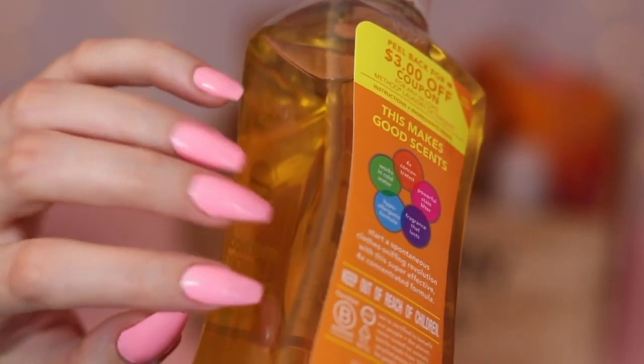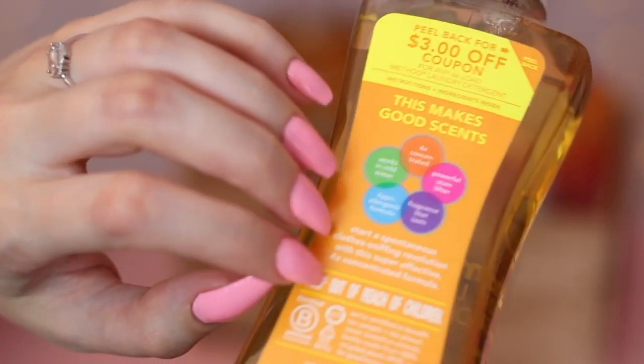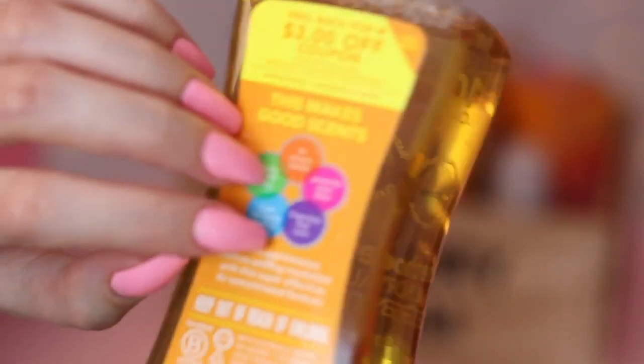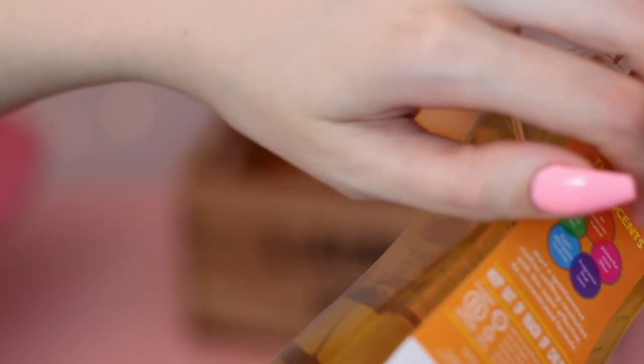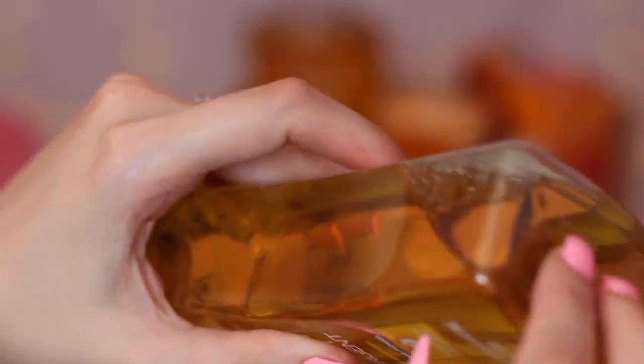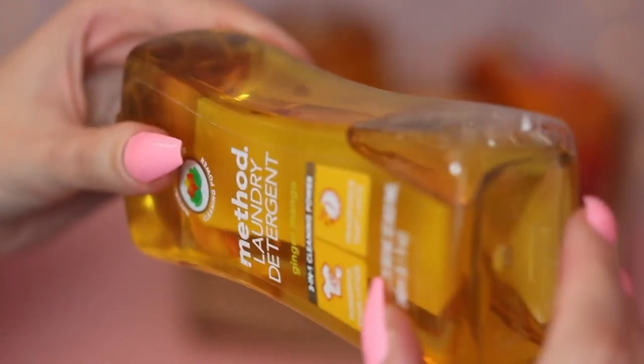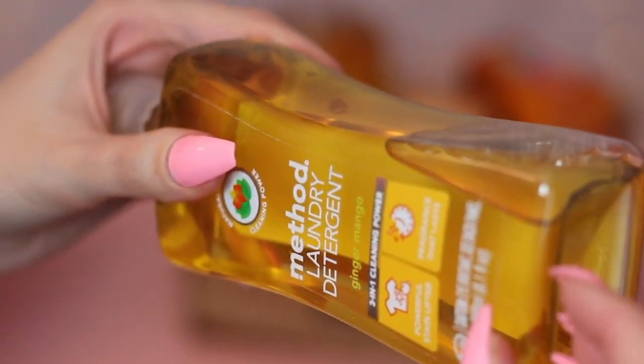You don't need too much of this product, but for the sake of working with vintage clothing, I may use a little more than is necessarily needed, just so that I'm really permeating the fabric. I love these little noises. It's nice. The bottom has an interesting texture.